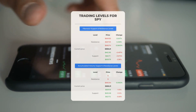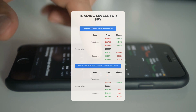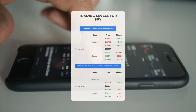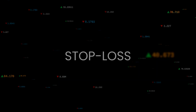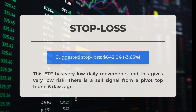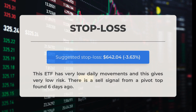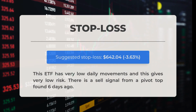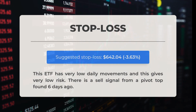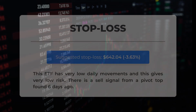On the downside, the SPDR S&P 500 ETF encounters its first support level at $659.18. If this support level holds, it could be a good entry point, anticipating a rebound. Our recommended stop loss is set at $642.04, reflecting a decline of 3.63%. This exchange-traded fund experiences very low daily movements, resulting in minimal risk. Additionally, there is a sell signal triggered by a pivot top identified 6 days ago.